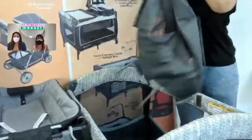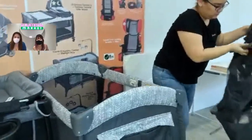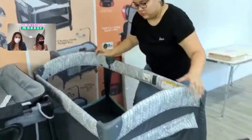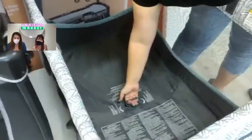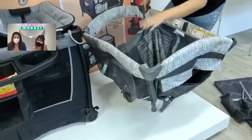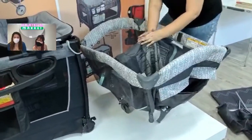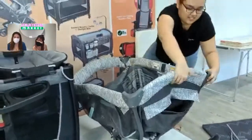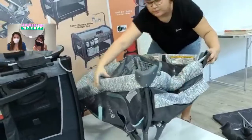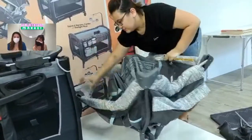Okay, so this is the first level, the newborn netting level. There's actually a catch on the inside here, so you just need to press and pull. The main frame is actually this metal, so now it's just the sides. Press in the middle, there's a catch for you to press in the middle.